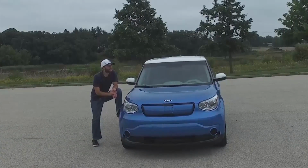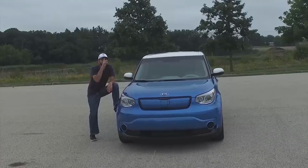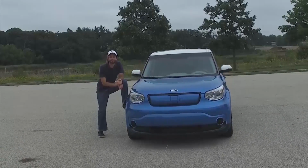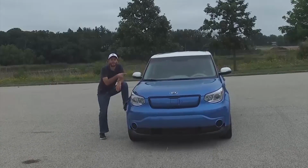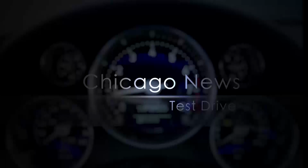I love the smell of electricity in the morning. Smells like granola and hemp. This is the 2015 Kia Soul EV.